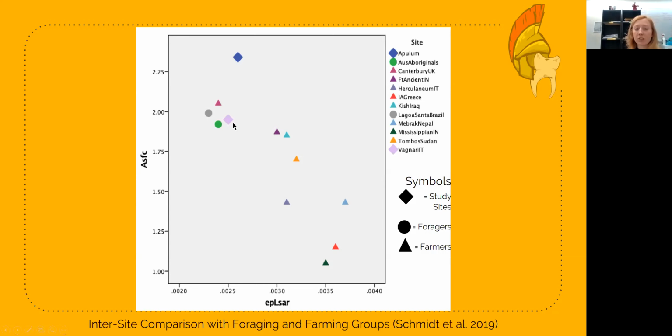And this would suggest that people at Vanieri were eating hard, brittle foods more regularly. And what's even more interesting is that Apulum has this crazy high complexity value. This is to the point where my professor used to joke with me that these people must have been eating rocks, is essentially how brittle and how hard their diet seems to be based on the DMTA.